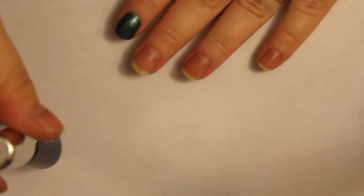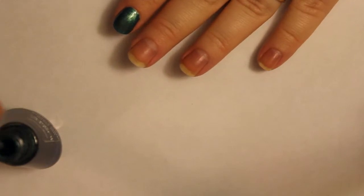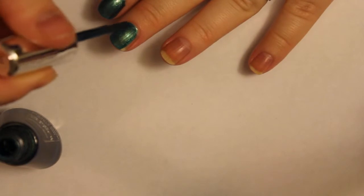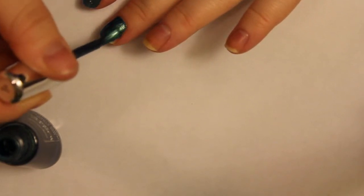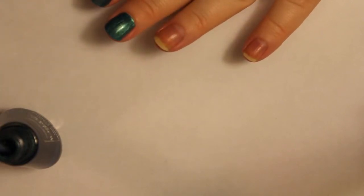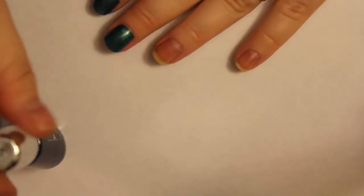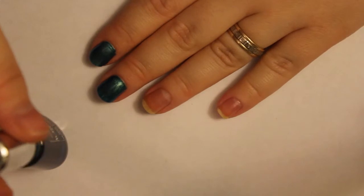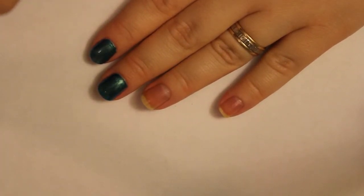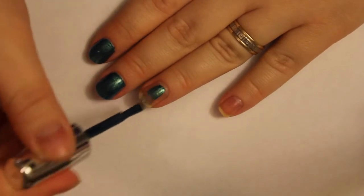But this one, I mean, it barely does flash the duochrome just a little bit, but I just love it because the name is exactly right. It is Lustre Shine. It is just so bright and gorgeous and just jewel toned. Yummy.